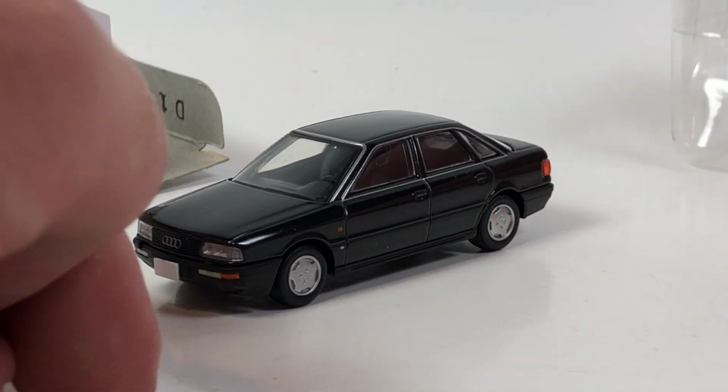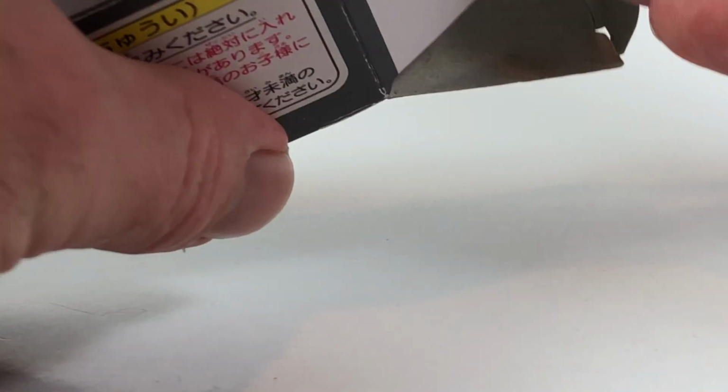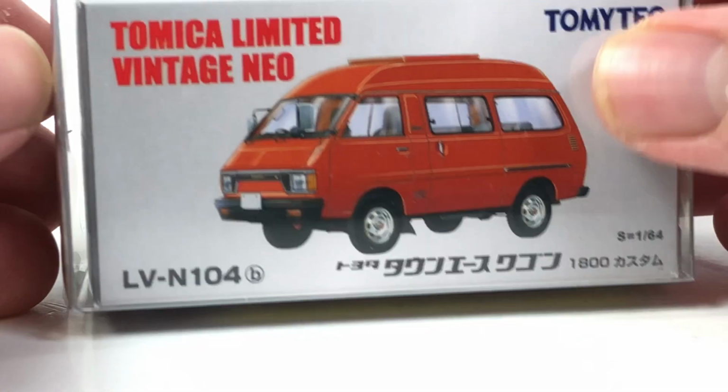Thank you so much for that. And we're going to go ahead and just pop that back in the box, and take another quick look at the box. We're going to go ahead and move on. I see another Tomica Limited Vintage in here, and this is another one I knew was coming.